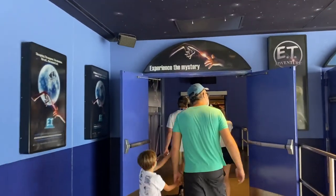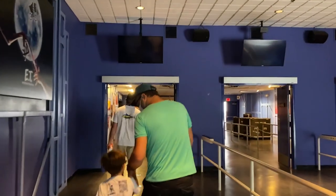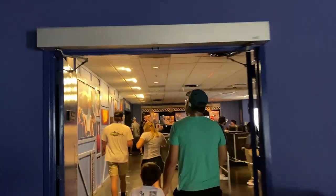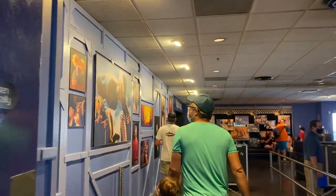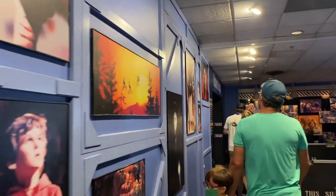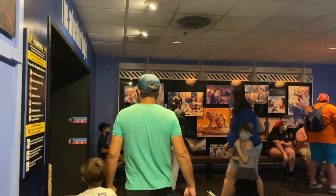It is the last opening day ride that's still here. And if you've never been on it, the first part of the ride is like the last 10 minutes of the movie when E.T. and Elliot are trying to escape. And then the second half of the ride takes you to E.T.'s planet. And it is something. I have questions for Steven Spielberg. That's what I'm gonna say.